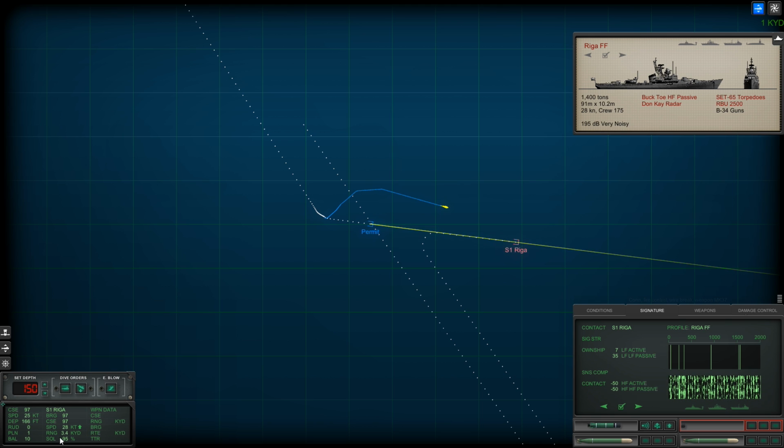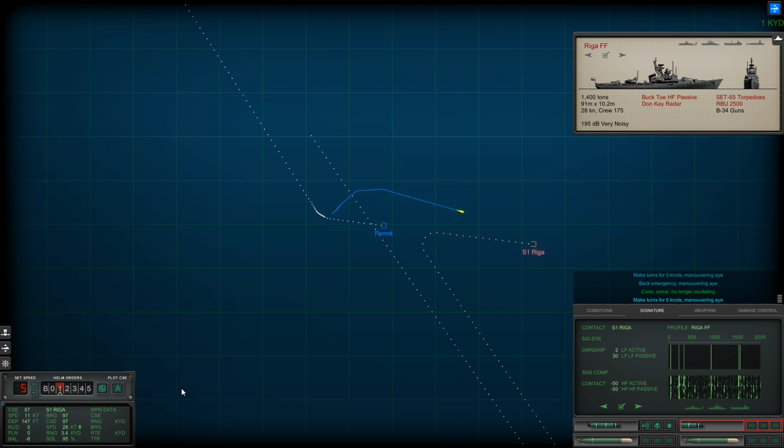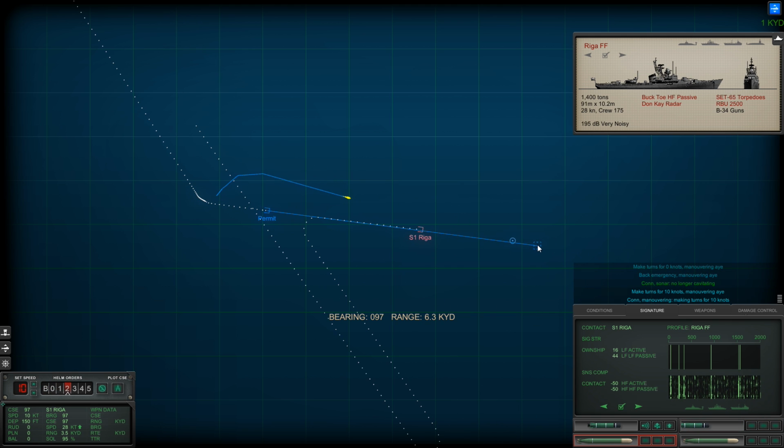All right, 150. Drop speed. Negative 5. 3, 2, 1. Hold speed at 10 knots. Away.